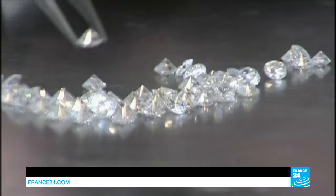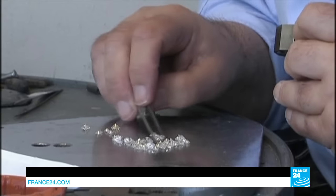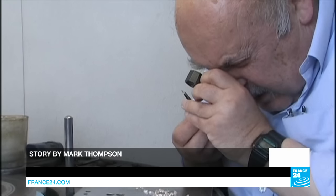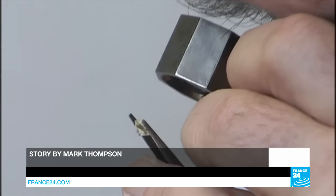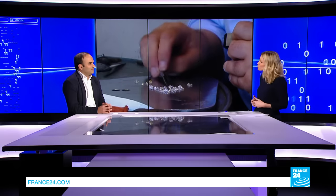Research by a US institute in September revealed that up to 6% of all American jobs could be replaced by robots by 2021. For now, at least, the diamond industry appears skeptical as to whether technology can improve on the human eye. And speaking of diamonds, it's the hardest material available on Earth, but it also has other properties.